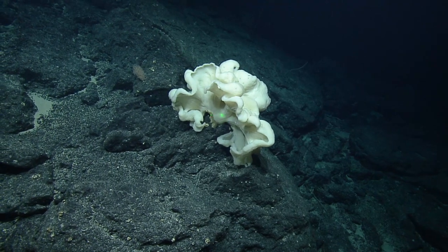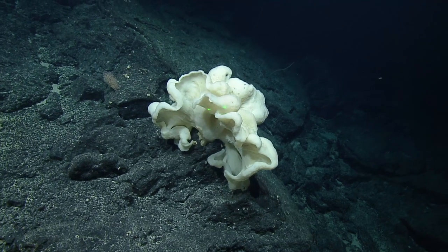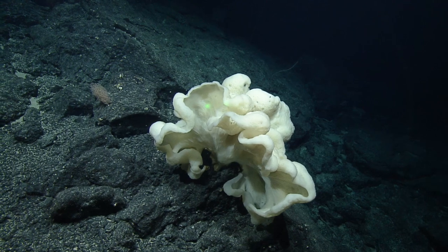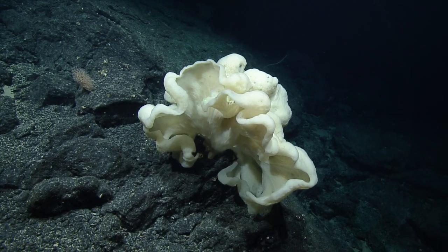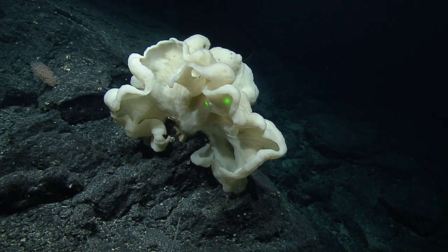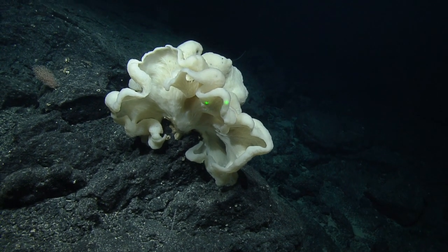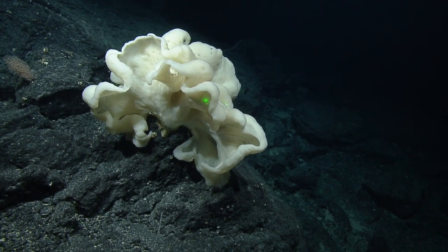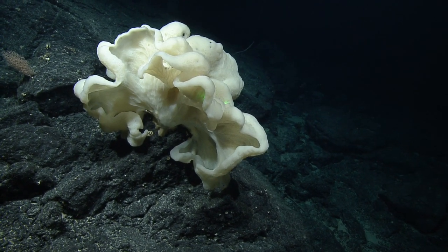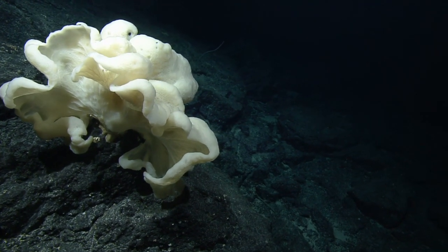Got a little cookie in Atalanta's. I don't know if that's the same cliff or. Ooh, beautiful cinema cam. Oh. That's not gonna work.